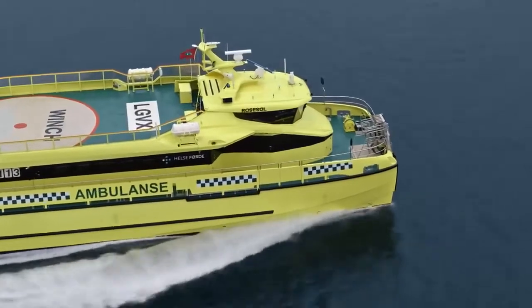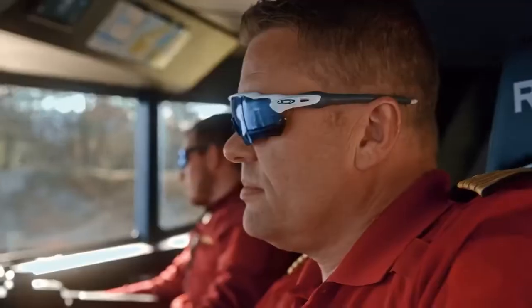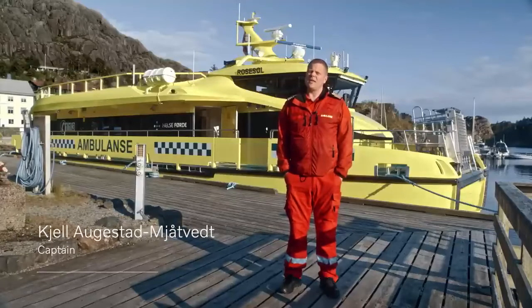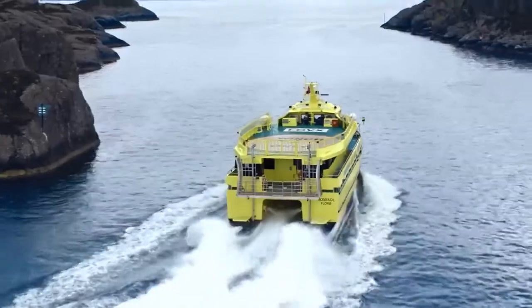In this region it's necessary to have an ambulance boat because it's not possible to go to the hospital by car. It's about 2,000 islands that we cover in this area. It's almost 1,000 people.